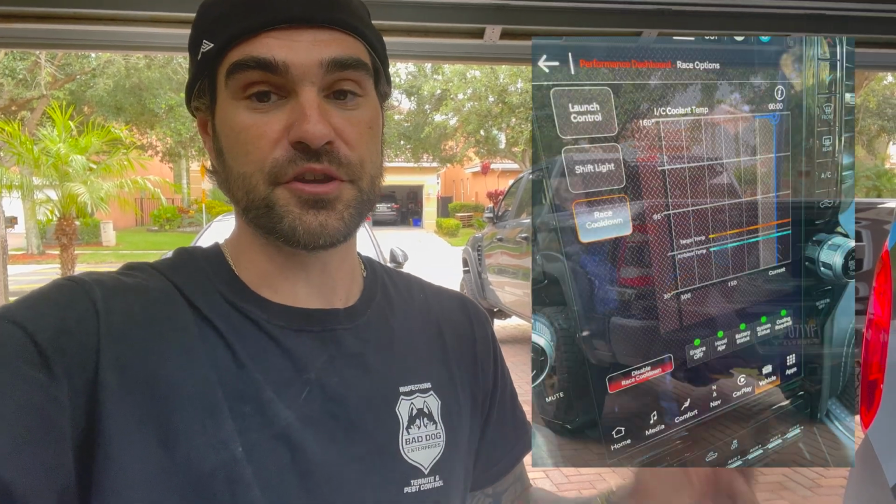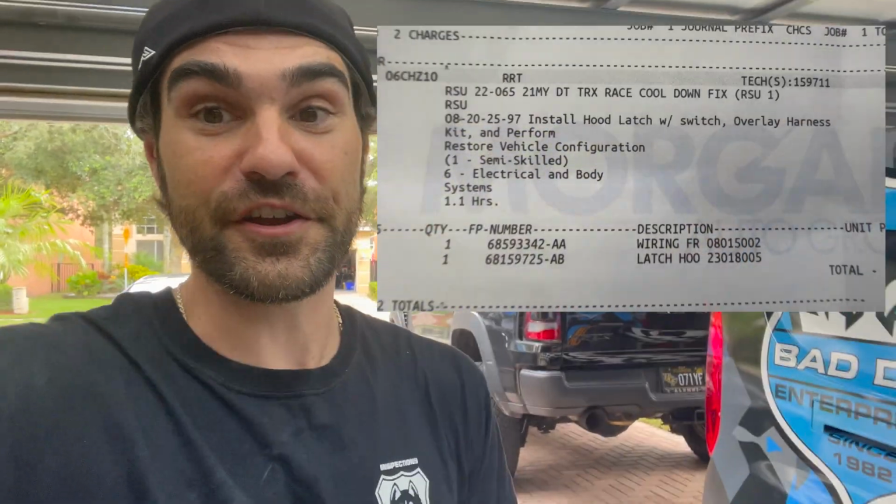But the Ram TRX has a pretty cool feature, and you have to go into the performance pages to find all of this, but you have a race cooldown feature. What that does is if you're at the track or if you're running your truck hard and it's starting to overheat or get really high in temps, you can pull over and hit this race cooldown feature, and it will start to cool down the engine. I'm pretty sure all the Hellcat equipped vehicles have this, but on the TRX, I have never been able to use this because one of the steps is you have to have your hood open to run this cooldown. But if the truck doesn't know that the hood's open, it's never going to log on there.